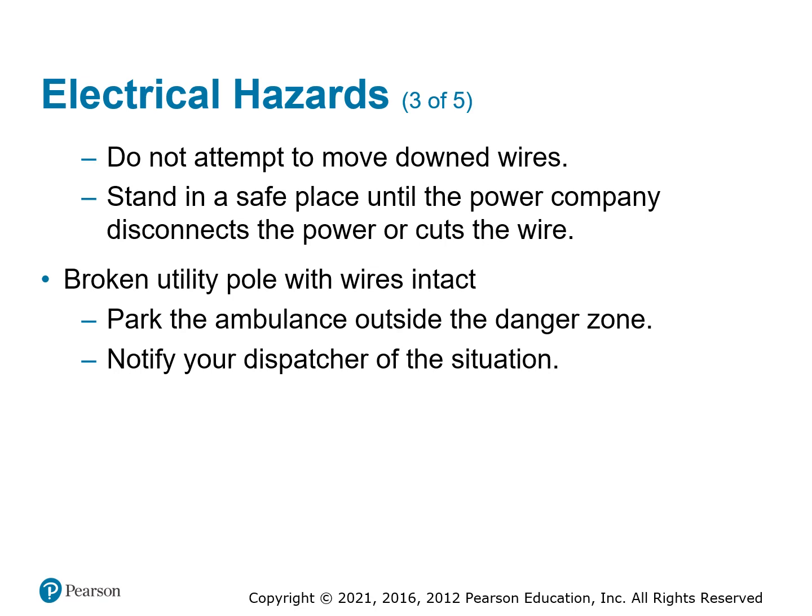Now, if there's a broken utility pole with the wires intact, park that ambulance outside the danger zone. Understand that you might need to park a pole or two away just because the strain of one broken pole is now pulling tension on the two poles that are connected to it. And if there's any fracture or defects in those poles, it could potentially snap those poles as well and drop them. So give yourself a large enough area that you're in a safe zone. Notify your dispatcher of the situation and get the appropriate people coming, which in this case is probably going to be the power company.